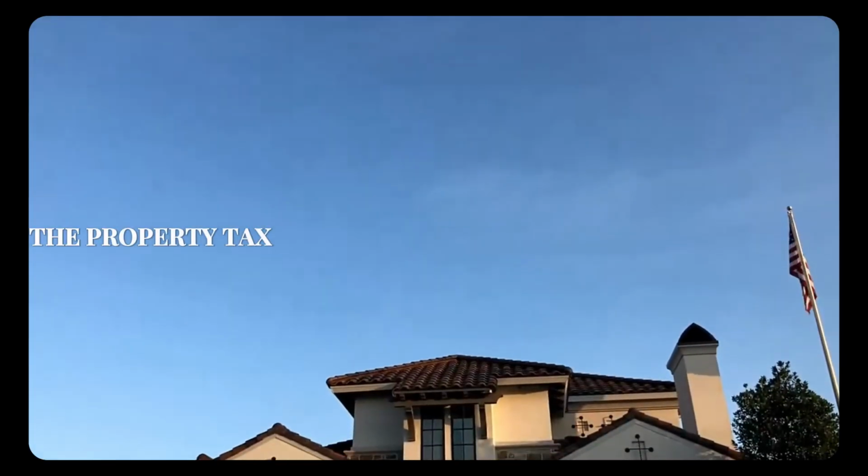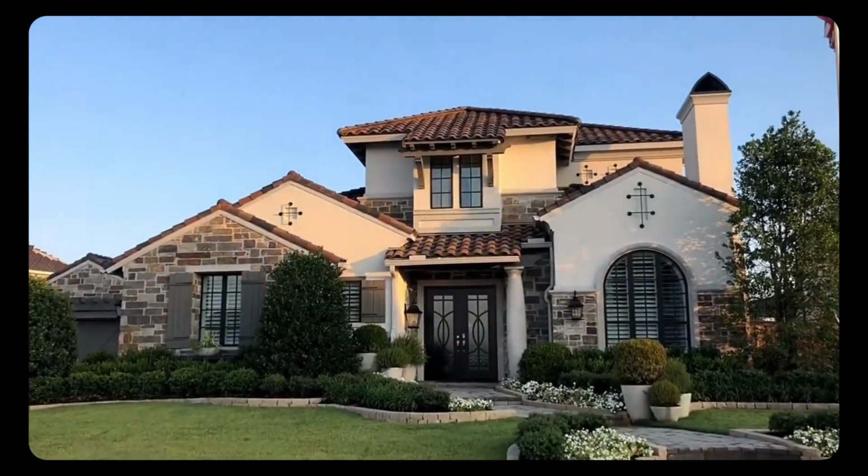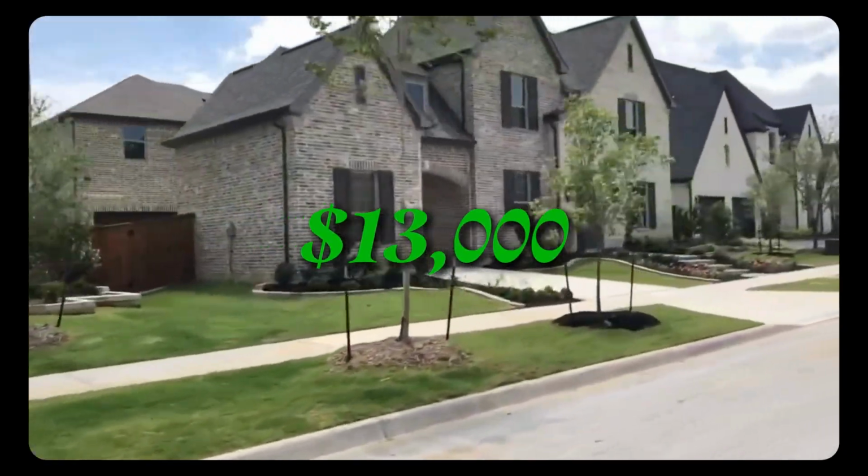Now, of course, I'm going to be giving you deeper input into the daily costs and the reality of living here, so that way you really know whether or not moving to Frisco, Texas is the right thing for you to do. The property tax hovers around 2.2% of assessed value. So on a $600,000 home, that's roughly $13,000 per year, offset in part by Texas's zero state income tax.